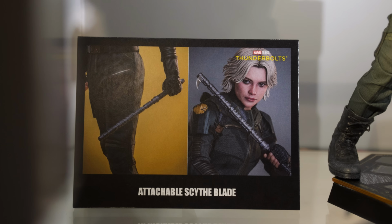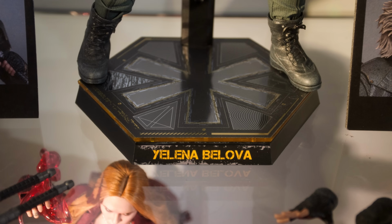Just before we get stuck into it, quick question for you all. Do you want the rest of the team? A new Bucky would be nice. Red Guardian, definitely. I would be all in, but I'm curious to hear what you all have to say.